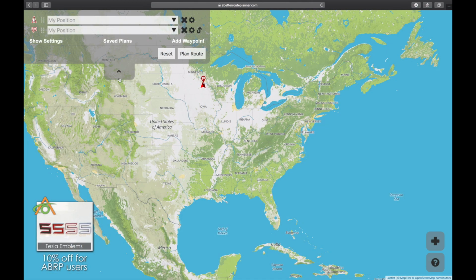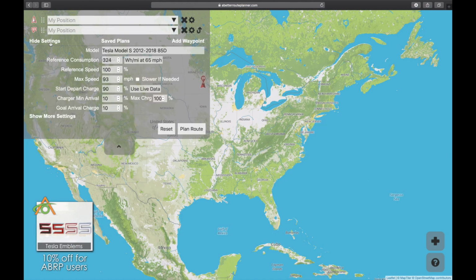Now, abetterrouteplanner.com. This is my preferred option. It's a little more intense, but it gives you a little better readout. So, like the others, I've put in my vehicle information. I try to be a little conservative on my consumption.